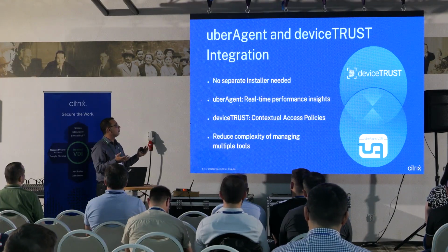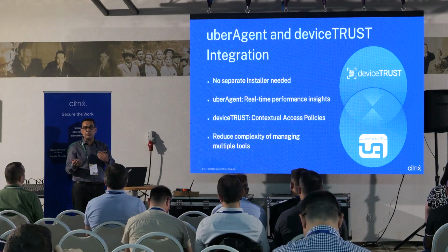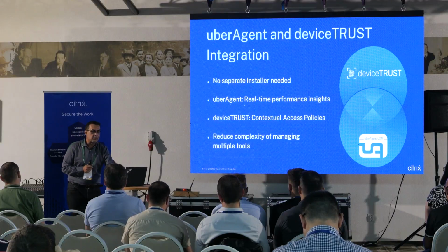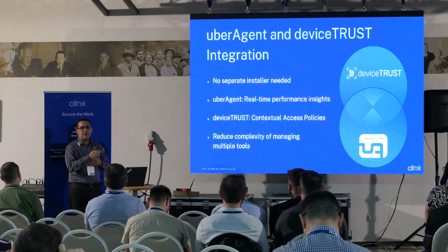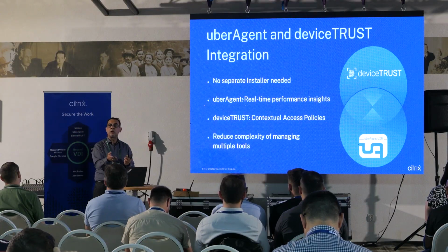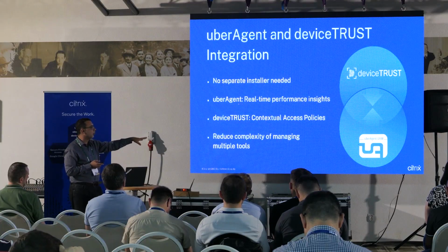What was the problem? As Citrix administrators, we had complaints about the Citrix session. We couldn't find where the problem came from. It was the endpoint of the user. It was, let's say, his Wi-Fi at home. We didn't know it was an antivirus. It was the same application that we were giving to him through Citrix, but we didn't know. So with Uber agent, of course, all these tools reduce the complexity of managing multiple tools.